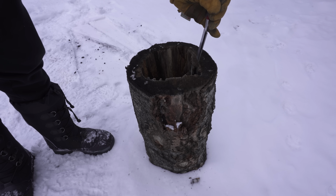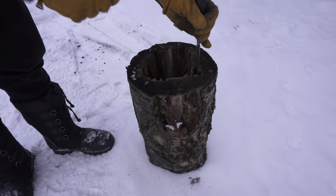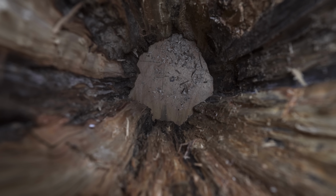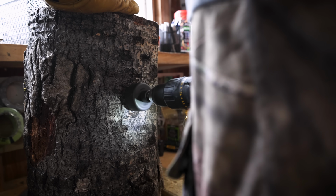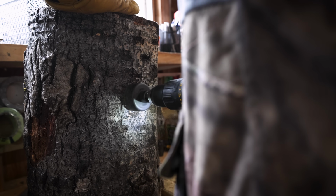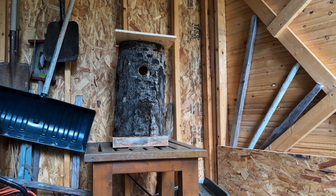I didn't mind them being in there. We don't use that shed during the winter, and it's mostly just shovels and tools, things that they can't really damage. But they were getting into some landscape fabric and string to make their nest. So I wanted to test out if giving them a dedicated box in there would make them less destructive. I had this hollowed piece of poplar laying around. I just widened the inside a bit, then drilled a 2.5-inch entrance hole. I smoothed it out, put a roof on it, and set it up on a table inside the shed.